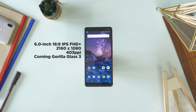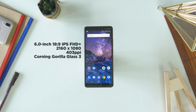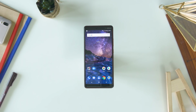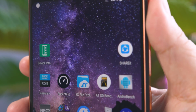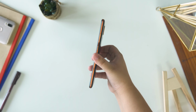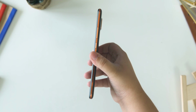The display is covered with Corning Gorilla Glass 3. It's large at 6 inches with an IPS panel, FHD Plus resolution, and an 18:9 aspect ratio. The bezels are thin, especially at the sides, and are well proportioned. The sides are covered with copper color, same goes with the buttons for the volume rocker and power button. It's just plain, has no texture, but feels solid and clicky at the same time.